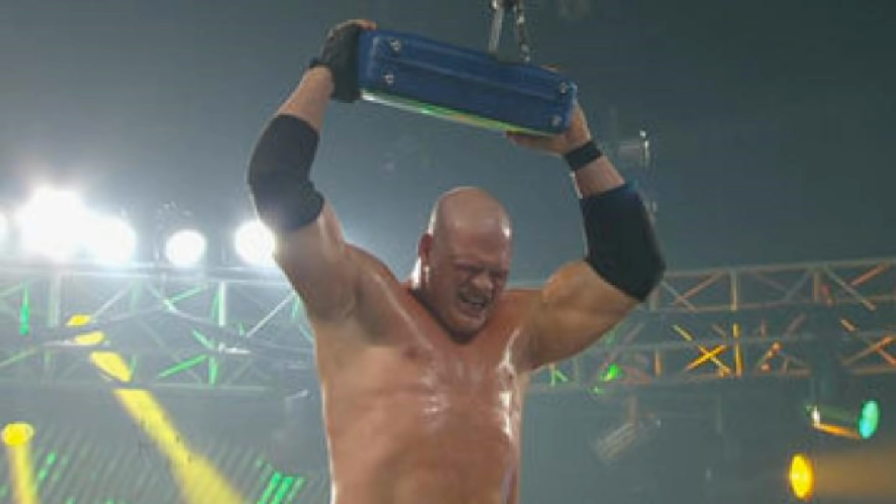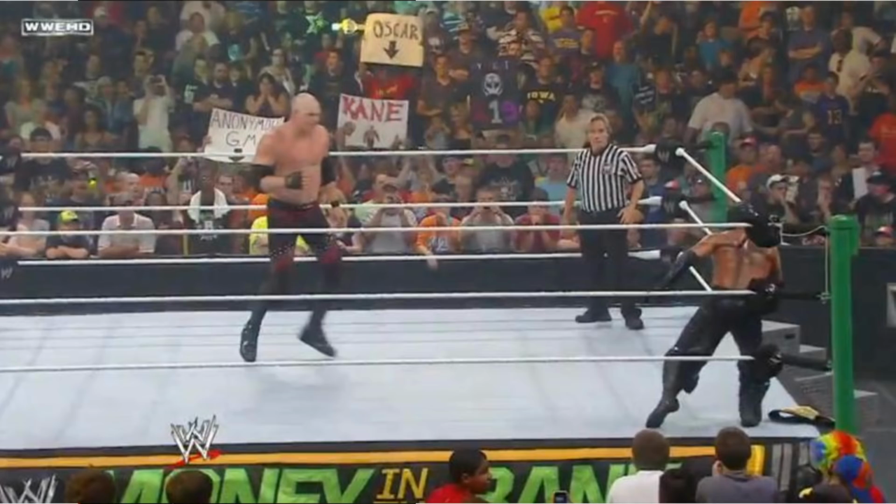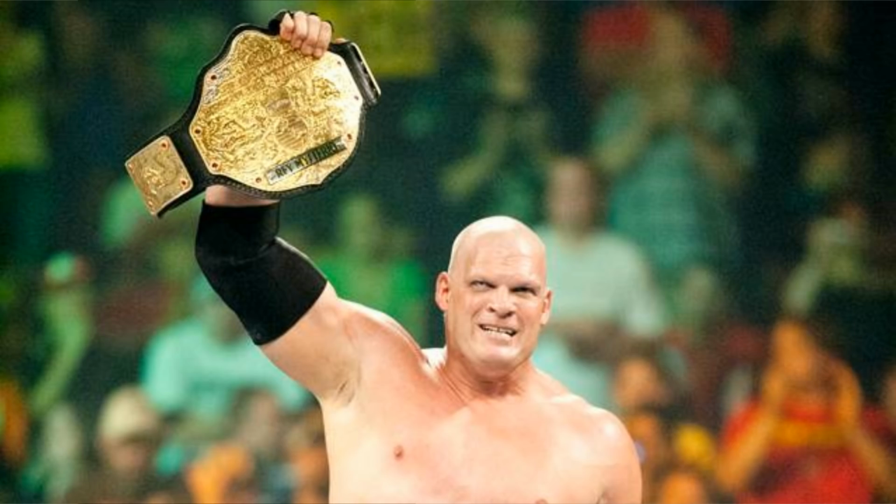Also in 2010, Kane won. This is Kane Elite Series 10 that you can see on screen. He won the SmackDown Money in the Bank. This all happened at the first Money in the Bank pay-per-view as well. 2010 was the first official Money in the Bank pay-per-view. Great figure. I really do rate this figure. I think it looks absolutely awesome. Kane only held the briefcase for 49 minutes. He became the first person to cash it in on the same night as winning.